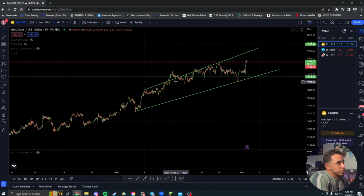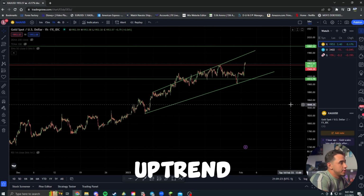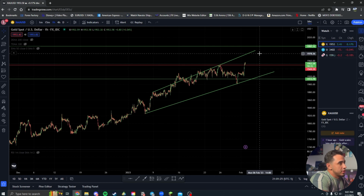Anyways, just because it breaks out of this trend line zone, it doesn't mean that the trade is not valid or that the trend line is not valid anymore. It's still an uptrend, just for the fact that it's continuing to go up.